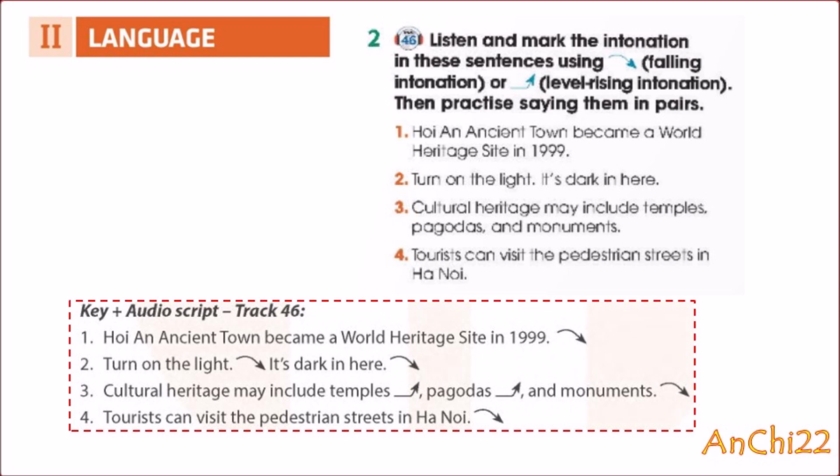1. Hoi An Ancient Town became a World Heritage Site in 1999. 2. Turn on the light. It's dark in here. 3. Cultural heritage may include temples, pagodas, and monuments. 4. Tourists can visit the pedestrian streets in Hanoi.